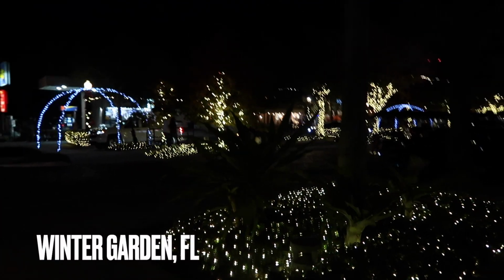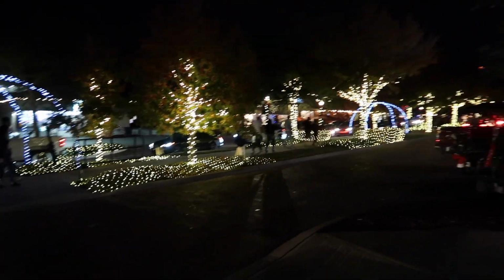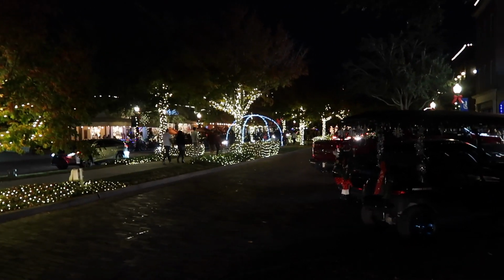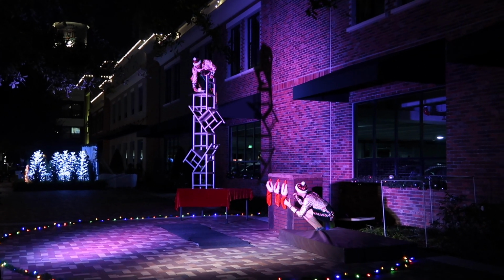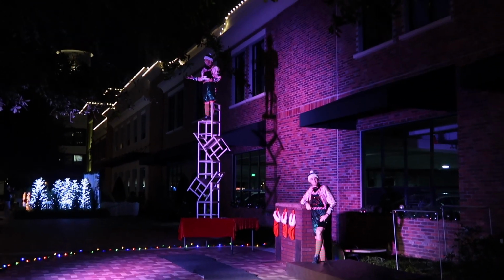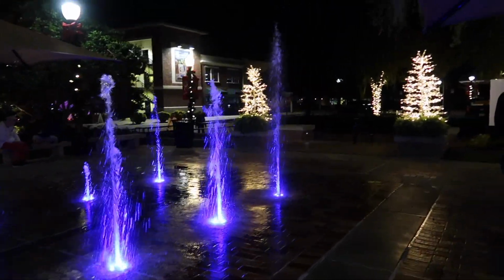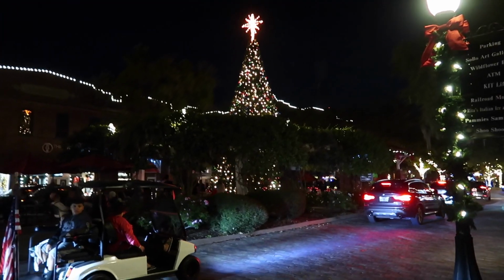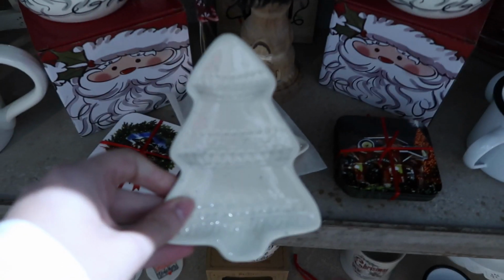We've made it to downtown Winter Garden for some dinner and for some small town shopping, and they are fully decked out in lights. And it seems their event is just wrapping up, but still some street performers and artists out. So let's go get some food and some fun gifts. Look how cute this is. Oh, look how cute. It's only $6.